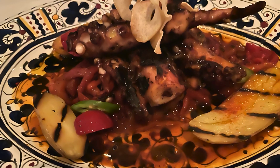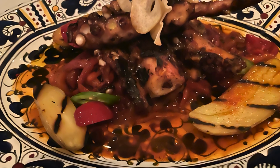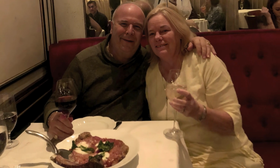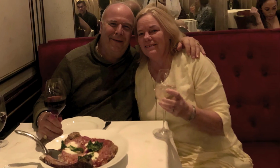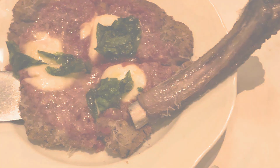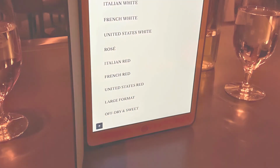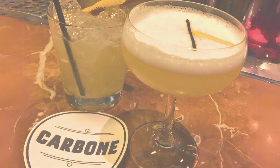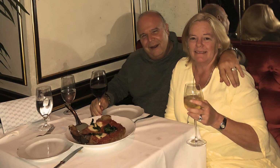Kim and I loved it. We shared the octopus pizziola, the carpaccio, and then we were presented with one of the most unique veal parmesans we ever had. An 18-ounce veal chop, cooked to perfection, and topped masterfully. With an extensive wine list and superb craft cocktail menu, Carbone's is a must-visit.